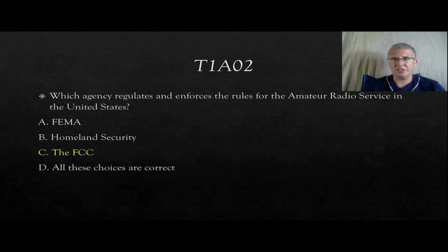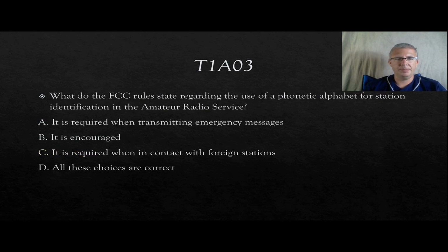So the correct answer is C. So T1A03 is coming up. What do the FCC rules state regarding the use of the phonetic alphabet for station identification in the amateur radio service? Now, phonetic alphabet, we're talking about Alpha, Bravo, Charlie, Delta, those kind of sayings for letters. There's a very specific set that we use that we'll talk more about. But that's what we're talking about when we say phonetic alphabet.